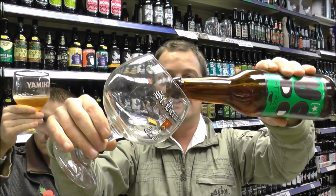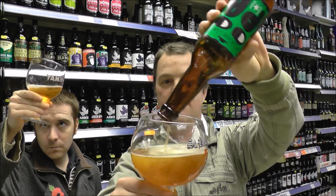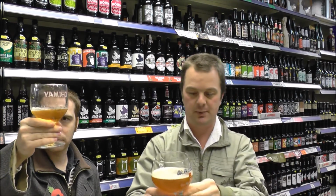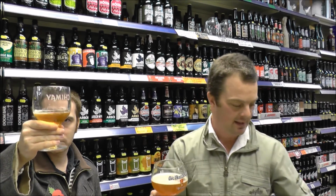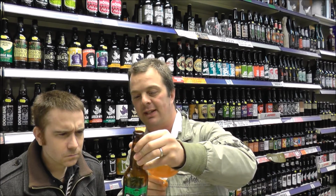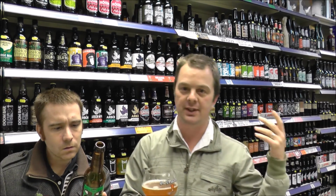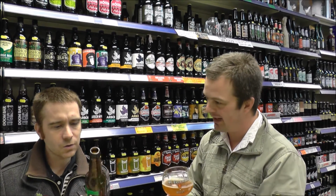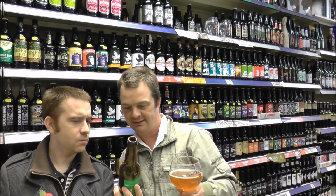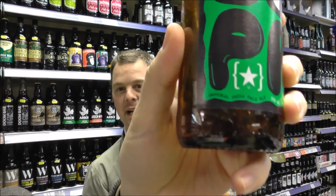Mikkeller is so busy at the moment with his beers. He gets sent emails all the time asking him to brew, and he's so busy that he can't make it all. So this has been brewed at the Lervig Aktiebryggeri, and I think Lervig is Norwegian. So it's a collaboration with a Norwegian. Really? Mikkeller. This is Lervig, I think. Oh yeah, that is the Lervig badge, just there.